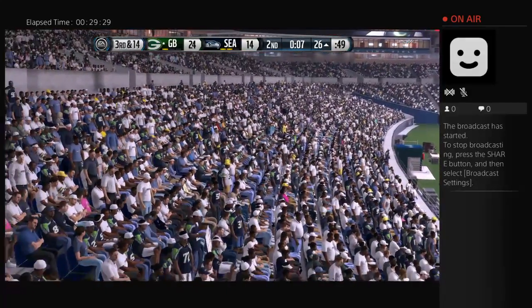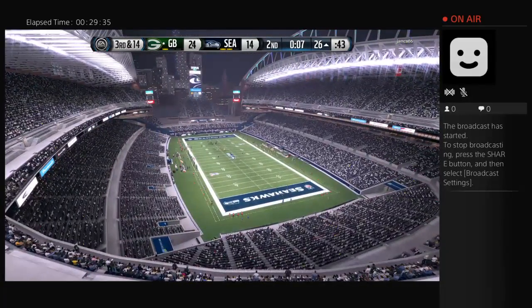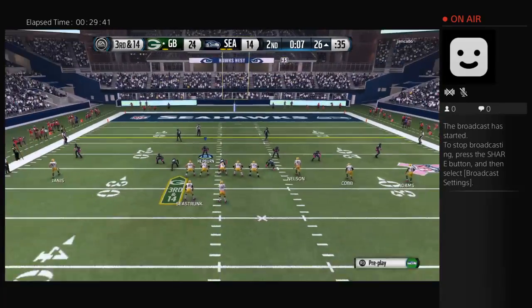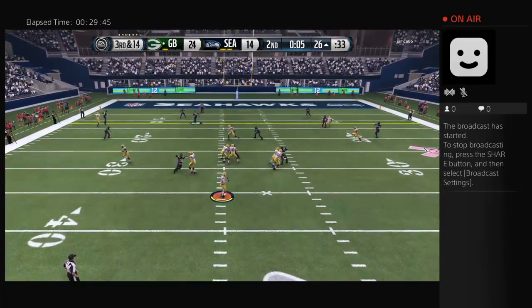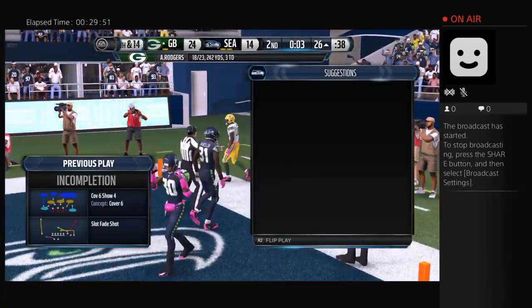Rodgers' completion percentage, 80% on the day. Let's see if they can complete another one. This time, perhaps, for the first down. 3rd down coming up. Aaron Rodgers going to take it from the shotgun. Looking long. Tries to get the feet down, but this will be ruled incomplete.